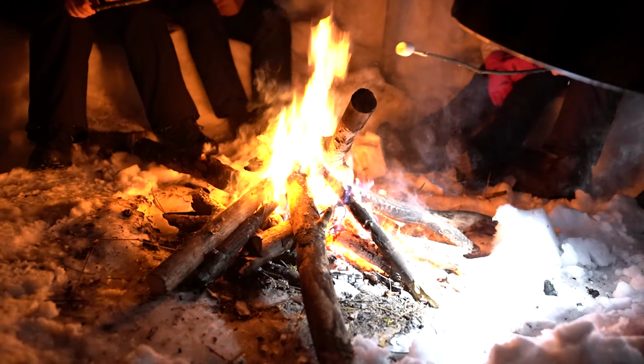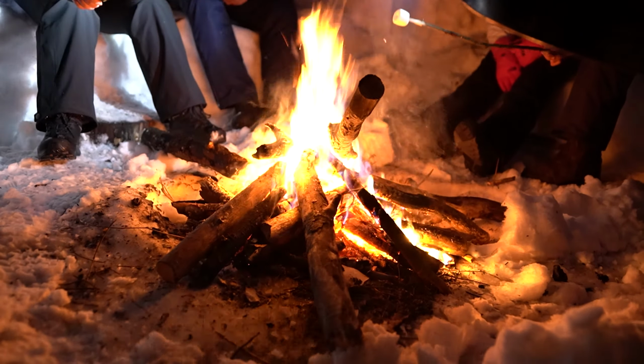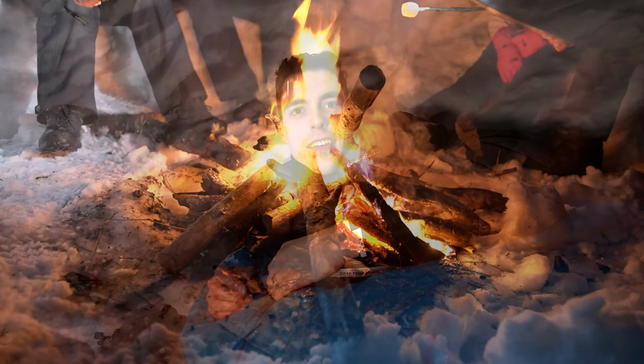Once it was fully dark, we all gathered around the fire to hang out and roast some marshmallows. And after that, it was time to get in our Quinzees for the night. All right guys, so here I am, I'm inside my Quinzee. I've gotten into my sleeping bag. I got this whole place carved out. It's kind of awesome, but it's also really kind of freaky.